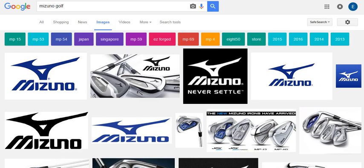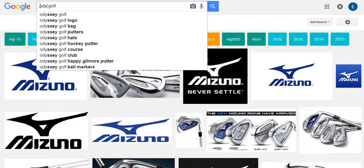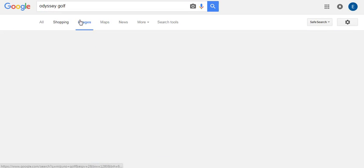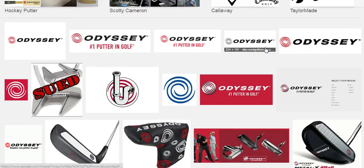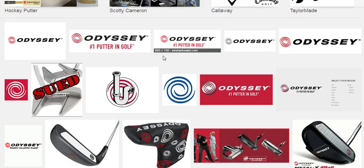Now there are some other brands I want to mention which specialize in only one type of golf equipment, and that's putters. The other one to keep an eye out for, for putters, is Odyssey. Odyssey putters are very popular, very high in demand. Whenever you see it like this, it has a little spiral-looking thing, and then Odyssey. This one right here is a very good golf brand in general when it comes to putters.